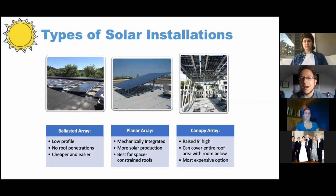And then this next slide shows those two mounting methods that I just talked about, but there's a third that I want to highlight, which is a canopy array, or a pergola, which is an elevated system. So this is a mechanically attached system. It does require mechanically fastening the system to your building, but it actually elevates that system at least 9 feet in the air. And this is a quite popular system in New York City, mostly because of New York City's fire code.